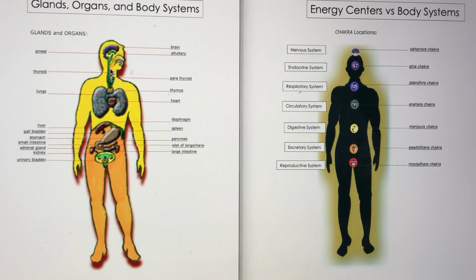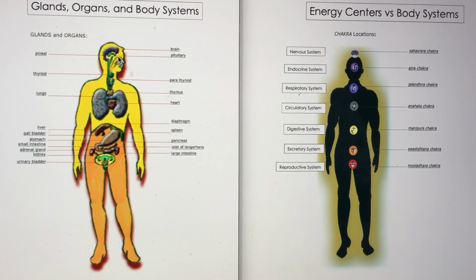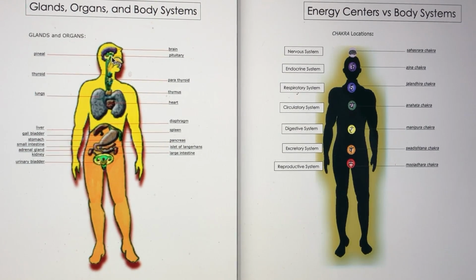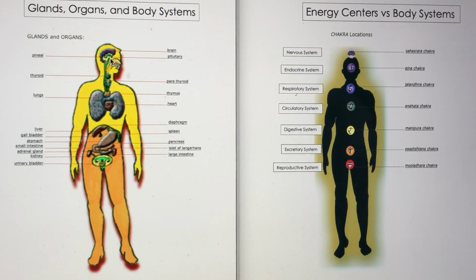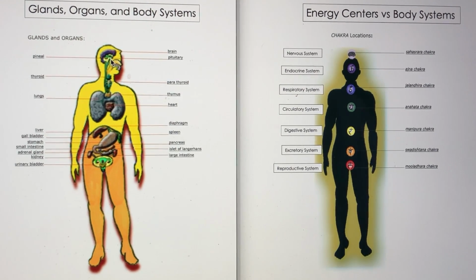Now, there are many glands and organs, but I'm skipping quite a few. So we're moving upward to your pituitary and your pineal. The pituitary basically controls your emotions, it controls your growth hormones, and you're talking about a pineal gland. The pineal gland monitors your sleep pattern. So pineal gland is of the mind, pituitary gland is of the body.